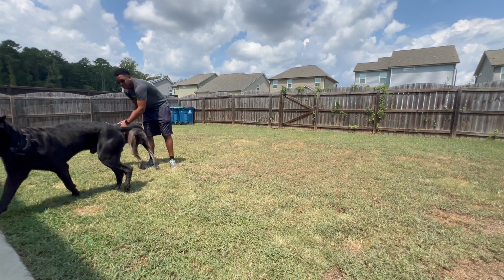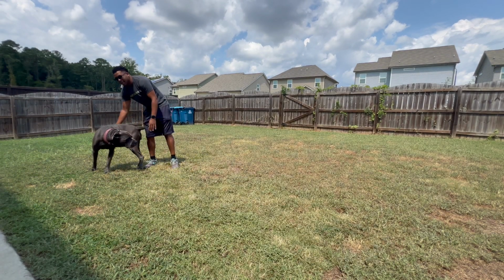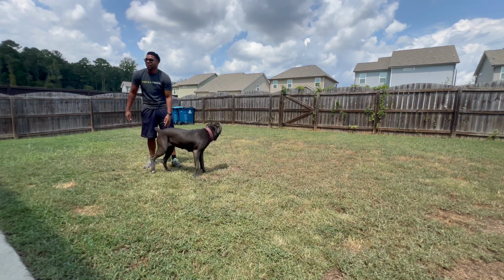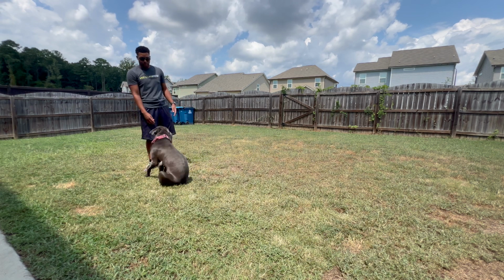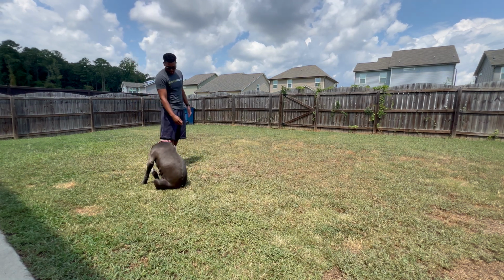Aziza's actually protection trained all the way out. She's actually pregnant right now. So she is pregnant. Well, I think they don't confirm it until next week. Where you going? Come on.